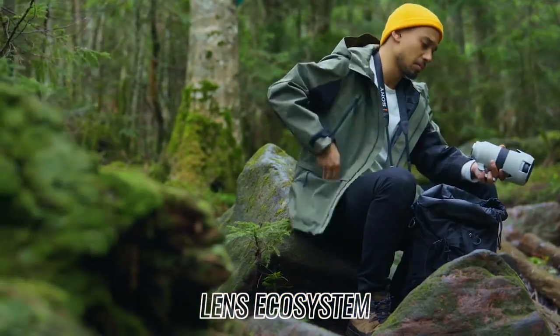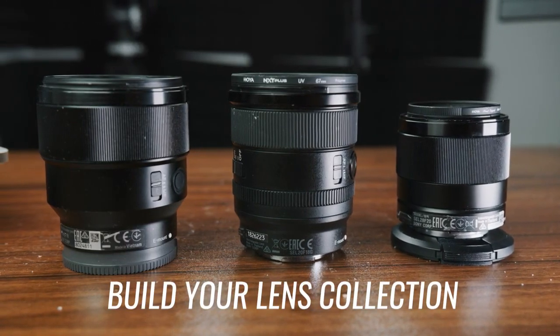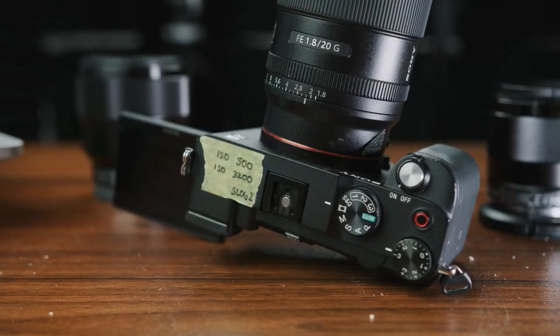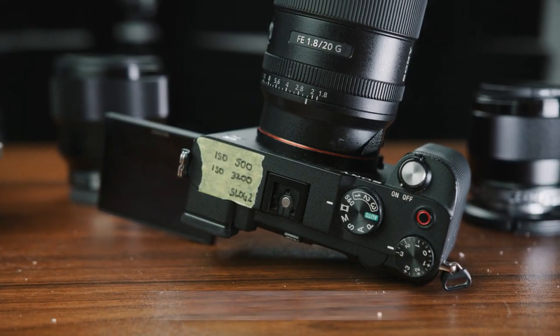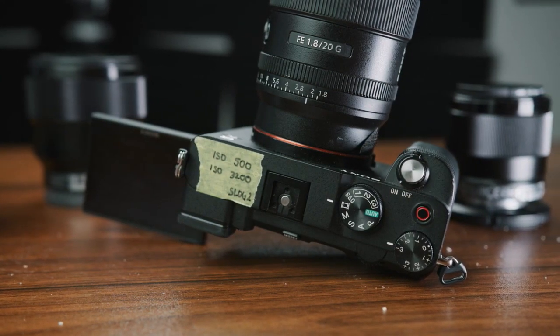But the thing that most people miss about the A7C and Sony cameras in general is the lens ecosystem. You get a wider selection of lenses, more affordable lenses, and this allows you to slowly build up your lens collection over time, whether it's for professional work or just for your personal use. And design-wise, the A7C is flawless. It's exactly what you want in a pro mirrorless camera. Solid build quality, great ergonomics, but nothing particularly out of the ordinary.